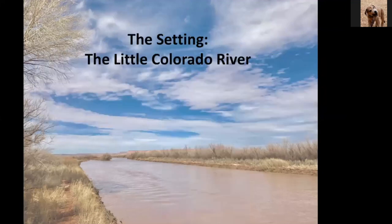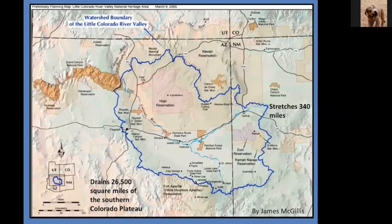Cool. So we need to start with a setting. We need to put you in the right place. This presentation is talking about a project that's happening on the Little Colorado River, or I may refer to it later as the LCR. The LCR headwaters originate in Arizona's East Central White Mountains, and the river flows north from there about 340 miles and empties into the Colorado River in the Grand Canyon National Park. So the river drains about 27,000 square miles of Arizona's Painted Desert and western New Mexico.